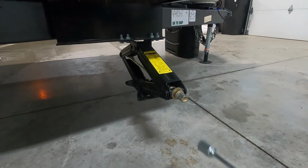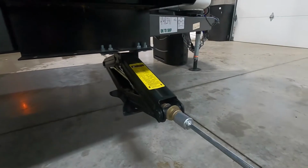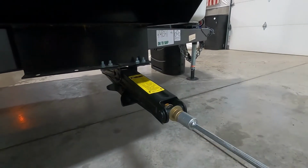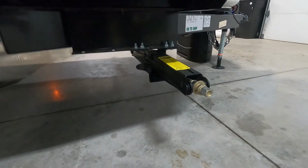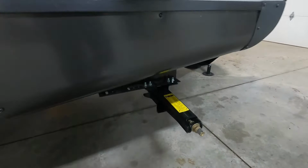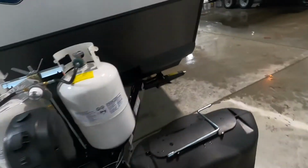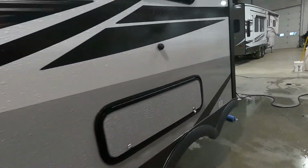I recommend jack pads. Jack pads are going to protect the feet of your stabilizing jacks from dirt and debris, hot blacktop in the summer, keep them from sinking into the ground and better distribute the weight. So use your 10% off coupon, grab a 4-pack of those, and run these down again just until they're taut. If you have all four corners down, got a unit level and stable, we can go ahead and hook up our power and water.